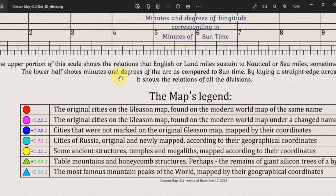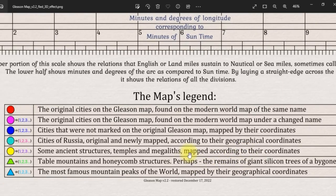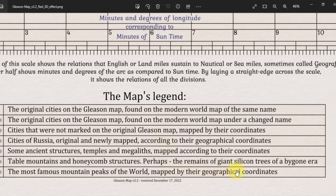Here in colors you have the map's legends. For example, in red, the original cities on the Gleason map found on the modern world map of the same name. In pink, the original cities on the Gleason map found on the modern world map under a changed name. In blue, cities that were not marked on the original Gleason map, mapped by their coordinates. This color, cities of Russia, original and newly mapped according to their geographical coordinates. In yellow, some ancient structures, temples and megaliths, mapped according to their coordinates. This green triangle here, Table Mountains and honeycomb structures, perhaps the remains of giant silicon trees of a bygone era. And this color, the most famous mountain peaks of the world, mapped by their geographical coordinates.